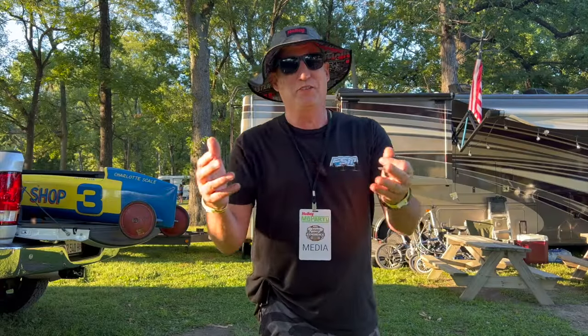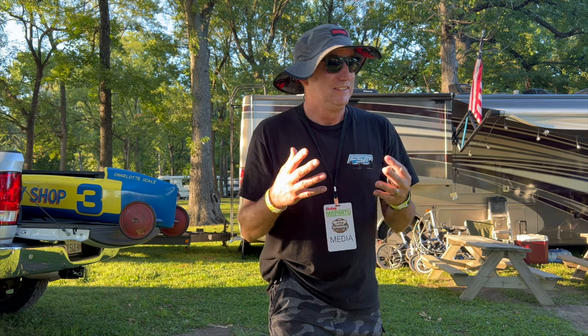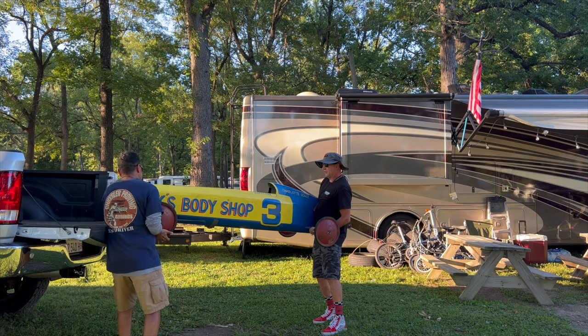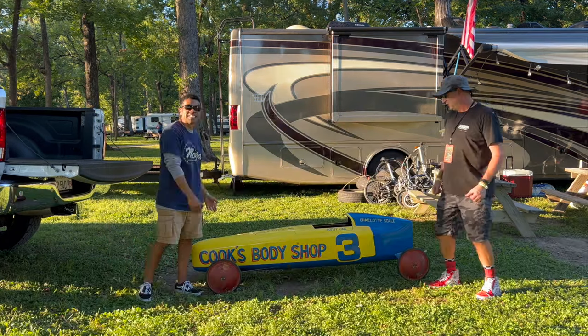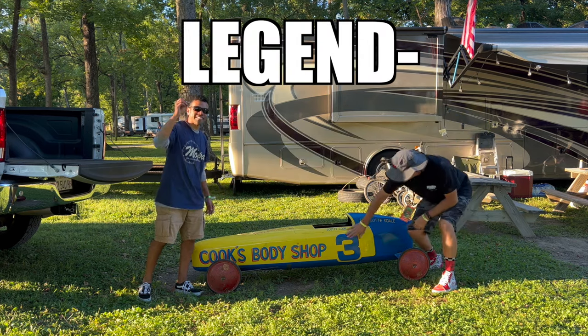Okay, it's always dangerous for me to walk around the swap meet because whenever I see something really, really cool, I just end up buying it. This is probably one of the coolest things that I saw at the swap meet today. All right. Is this legendary or what? Yes, it is most legendary. Legend, wait for it, dairy.